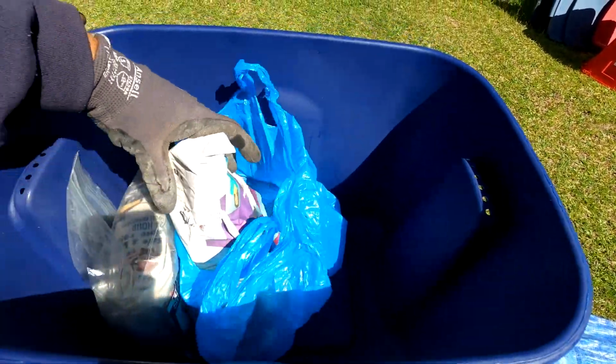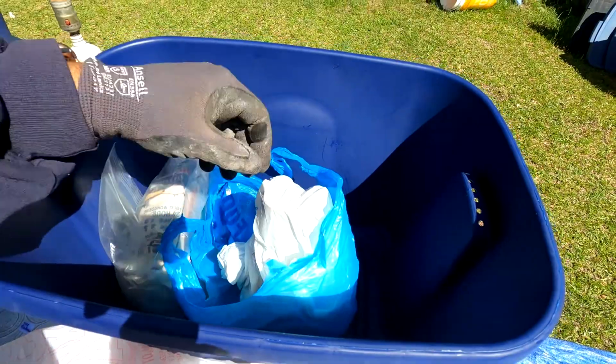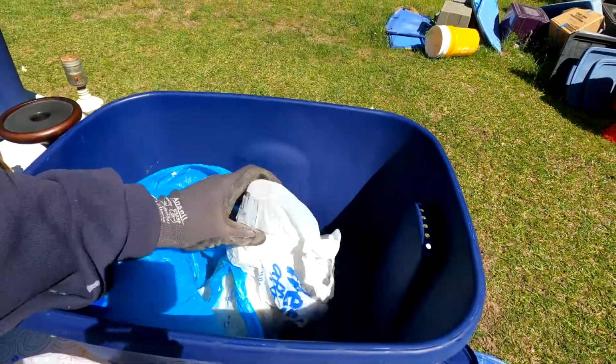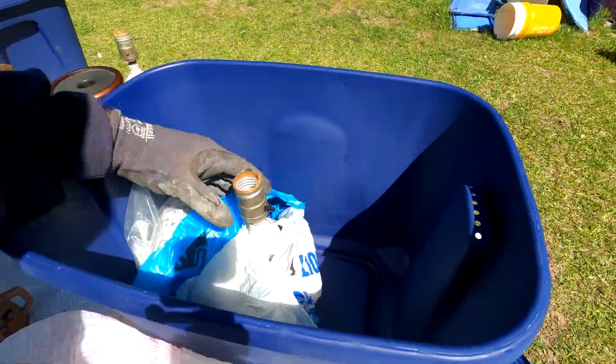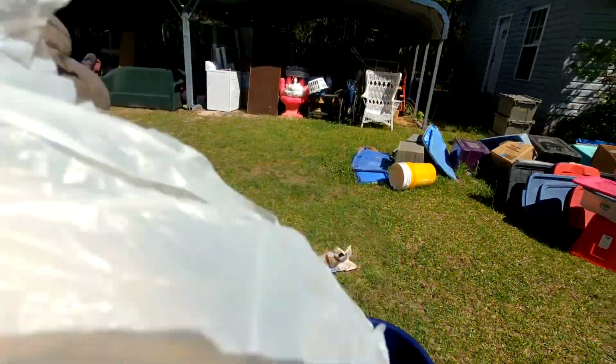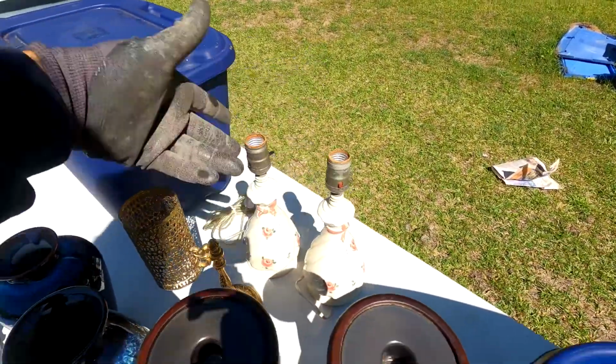Alright, let's get into this one. It's wrapped and wrapped. Feels like another lamp to me. And it is. So now I've got two of those.